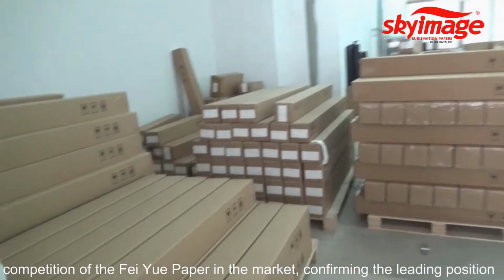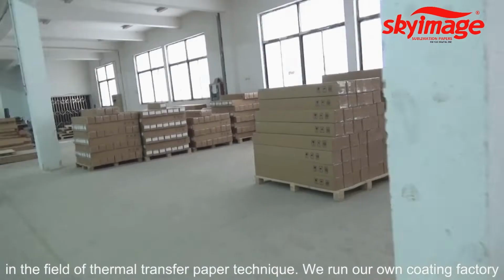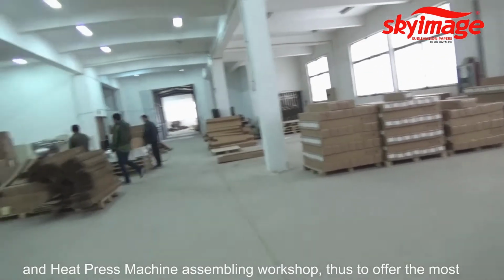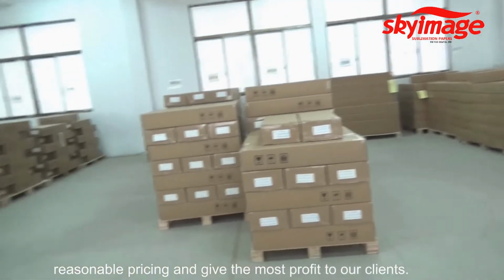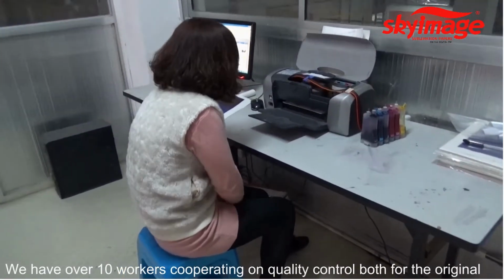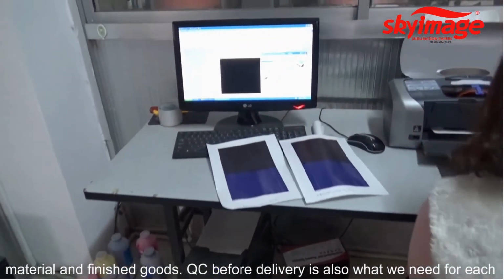market. Confirming the leading position in the field of thermal transfer paper technique, we run our own coating factory and heat press machine assembling workshop. Thus, to offer the most reasonable pricing and give the most profit to our clients, we have over 10 workers cooperating on quality control both for the original material and finished goods.